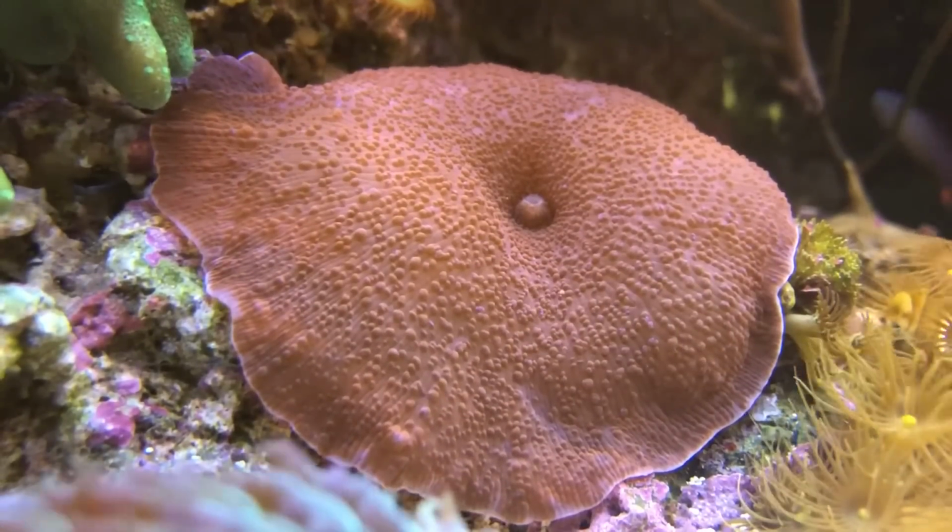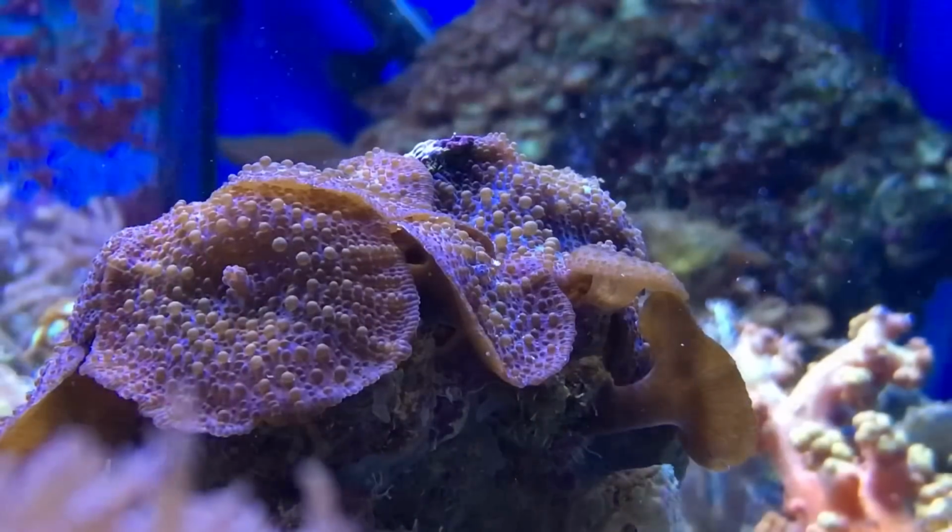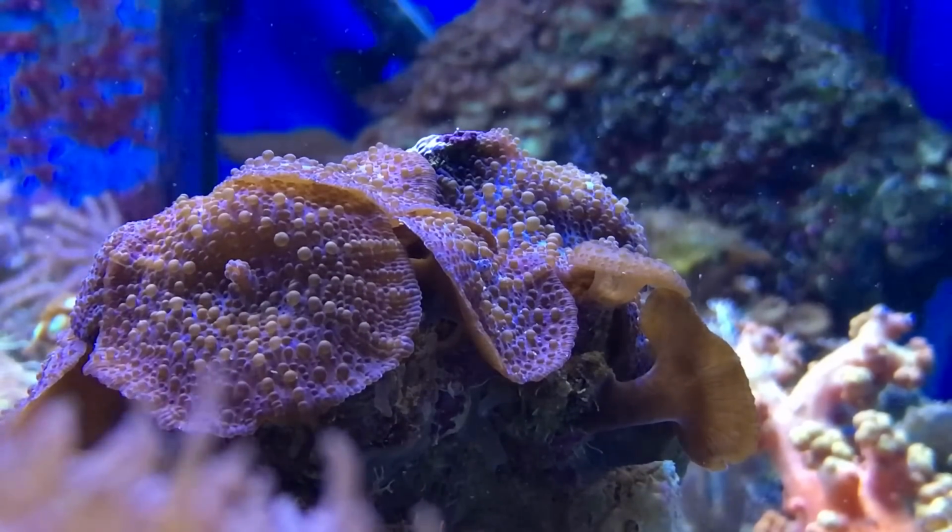The easiest way to propagate them is to place a rock next to a group of them. Given the right conditions, before long they will spread onto the rock, which can then be removed.